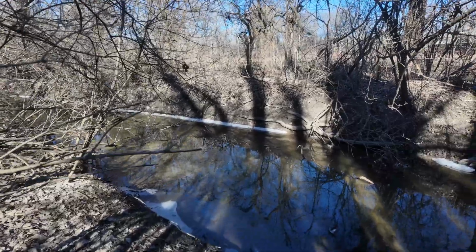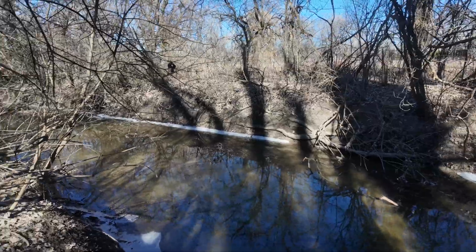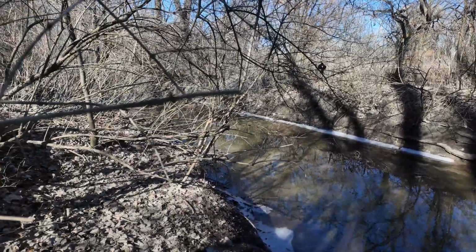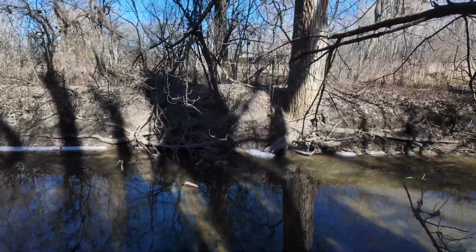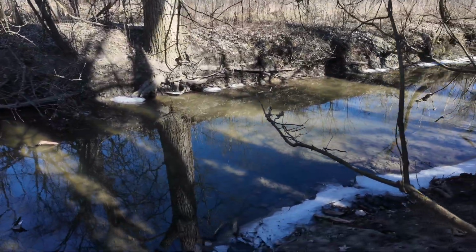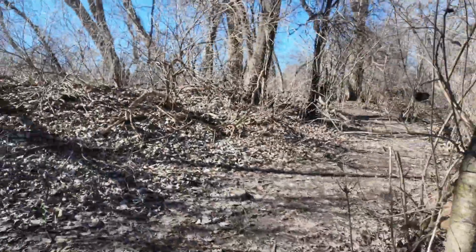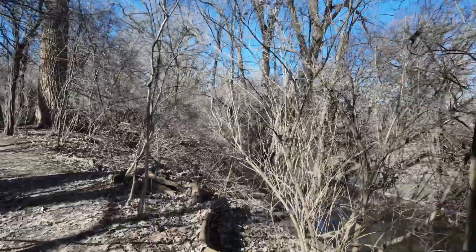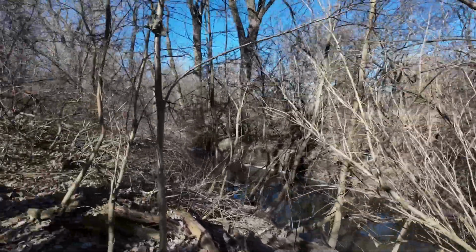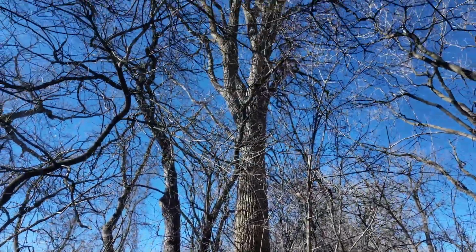I'm going to go down here. Just hold on here a little bit. Give you an idea of the river. It's very peaceful here. You do hear the highway that's not that far away, but it's still a nice place to just hike, and kind of serene. I'm continuing on, water's right there. A lot of really nice old trees.